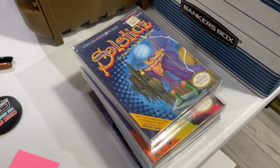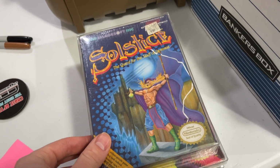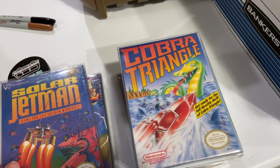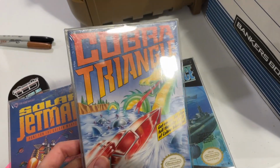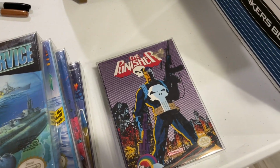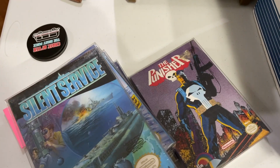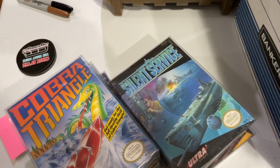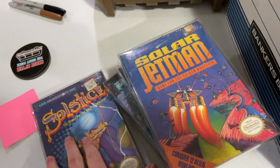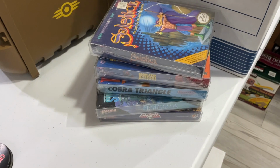Well, guys, I just secured a pretty big sale on some of the sealed games. So I sold Solstice, Solar Jetman, Cobra Triangle, Silent Service, and then the Punisher I sold for $1,000. This one was $400. The others were between like $130 and $150 each, for a total of $1,800. Shout out to Killscreen Games on Instagram for making the purchase.